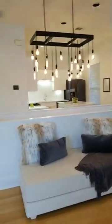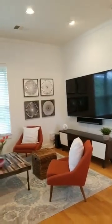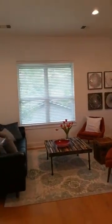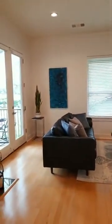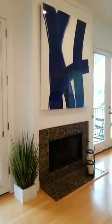Tons and tons and tons of area to sleep. I'm going to go over here to where we were sitting. I thought you were going to the kitchen. I am, but I'm going to show this on my way. Also, there's a gas fireplace.